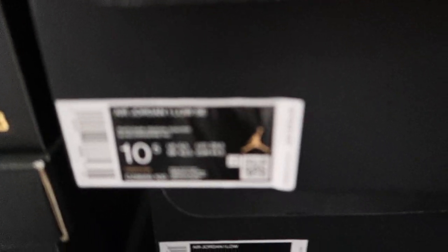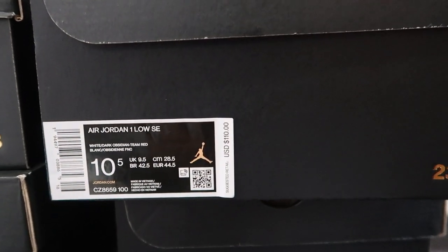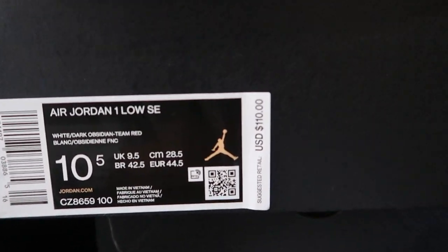Actually, hold up. So I was checking out the boxes. I was gonna show you guys what the boxes look like, and then something caught my eye. I just realized that I got the retail wrong on these. So these actually did retail for $110. As you can see, it's just a normal Air Jordan 1 Low SE box, USD 110.